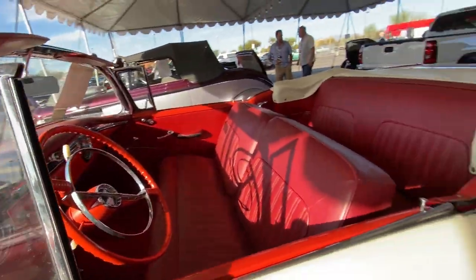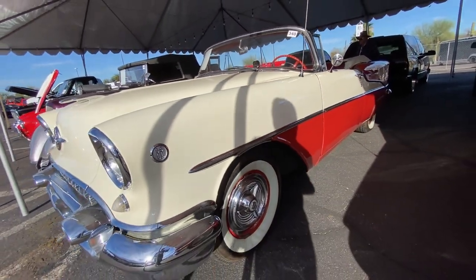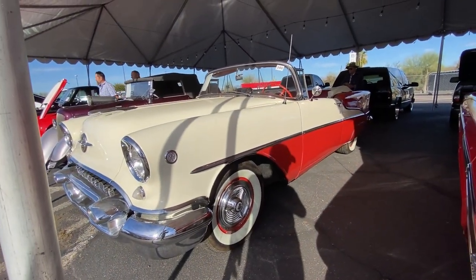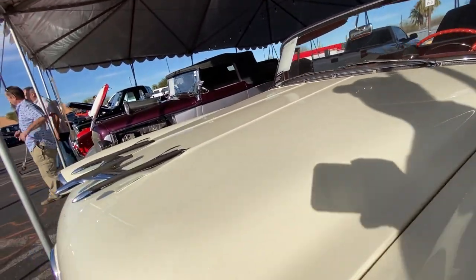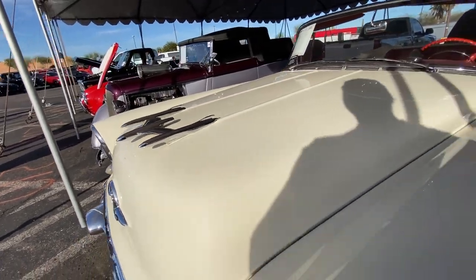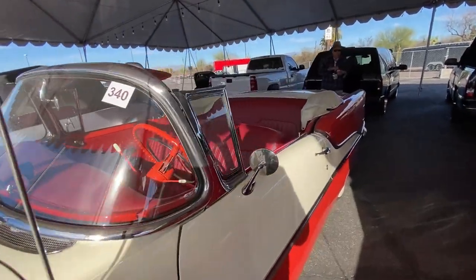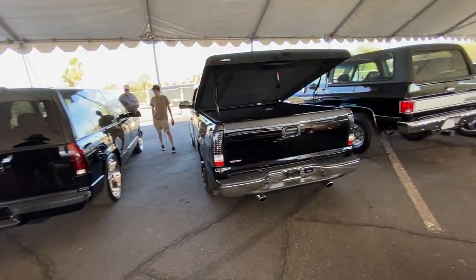Yeah, hard to fault this. Nice color combination, wide white walls. Yeah, that's a good one. Love that jet age hood ornament there. I mean, a few flaws here and there, but who's looking? Got some pickups here.